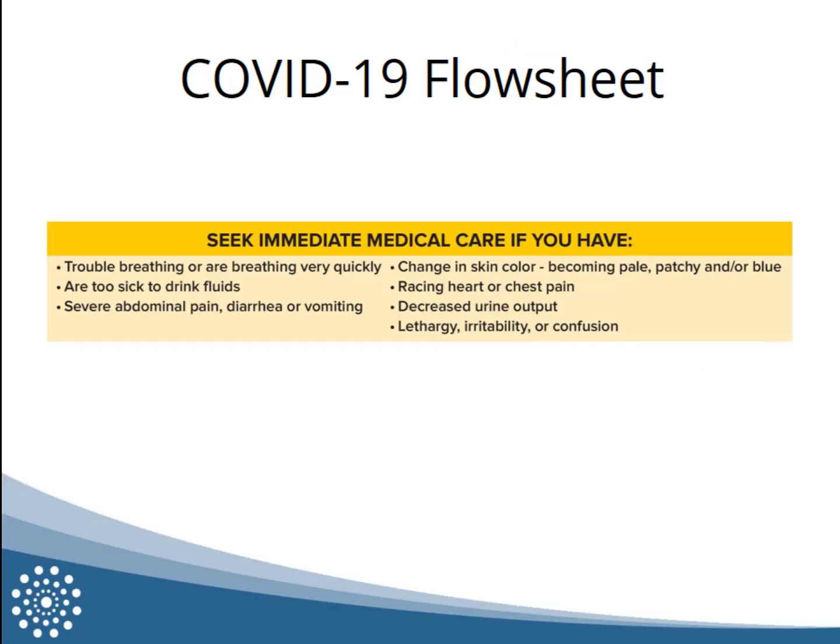As is the case with many illnesses, some symptoms can be more severe than others. If you begin to experience any of the following symptoms highlighted on this slide, whether at home or at work, it is recommended that you seek immediate medical care from your healthcare provider.